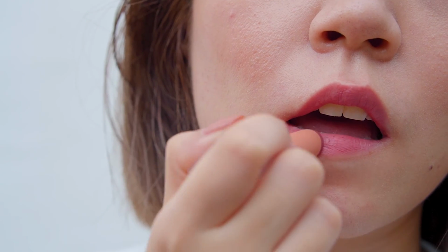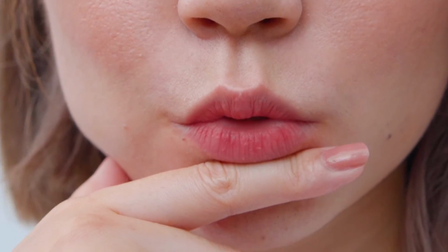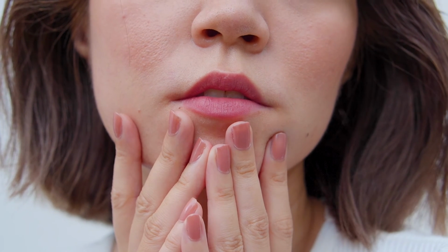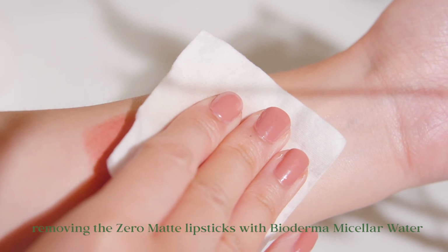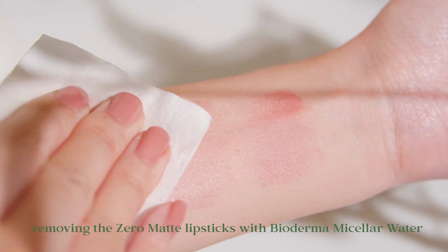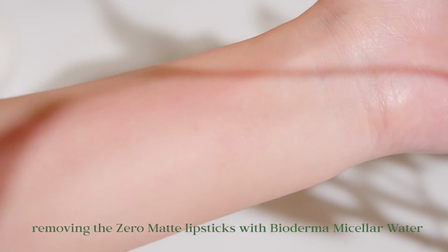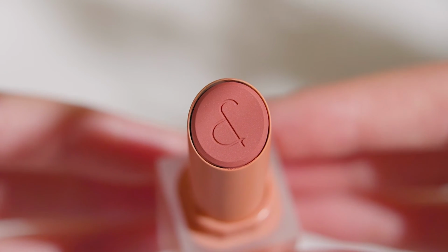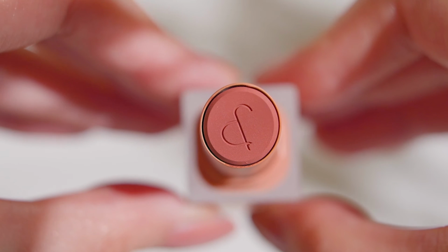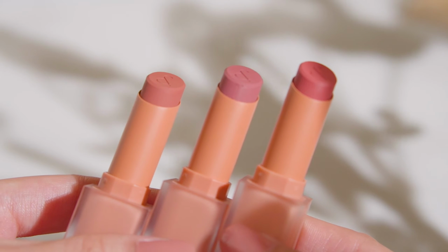On the lips, is it just me or do they kinda have a blurring effect? They handle lip cracks better than the Fluff Mattes, but I do think they also feel a lot more drying over time. Unlike the Dewyful Lasting Tints, these Zero Matte Lipsticks don't really leave a stain. So it's easy to go in and out with any color you like throughout the day, which works for me. I'll have to get a better experience with these matte lippies more, and in the future, I'll release an in-depth review of these. But for now, let's swatch the 3 shades under the Muteral Nude line.